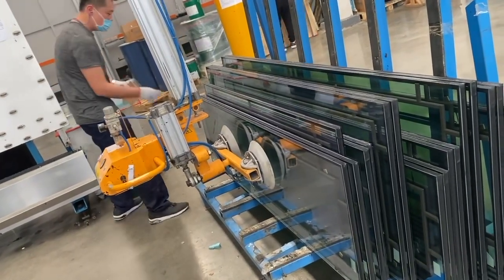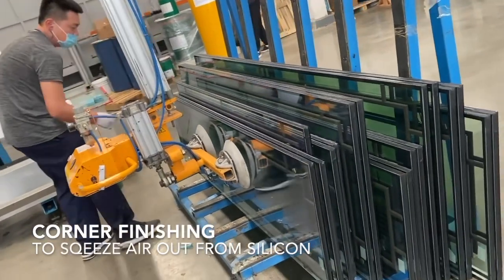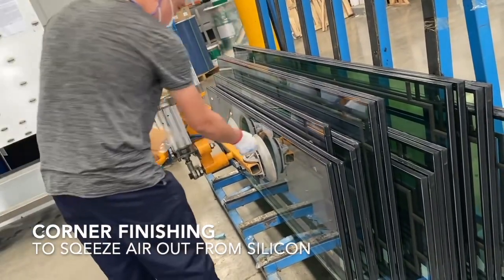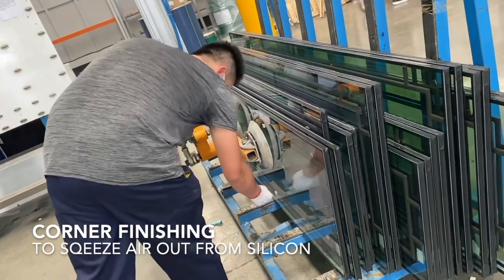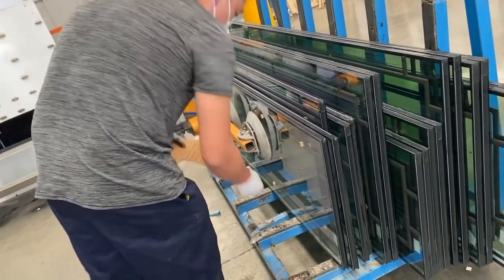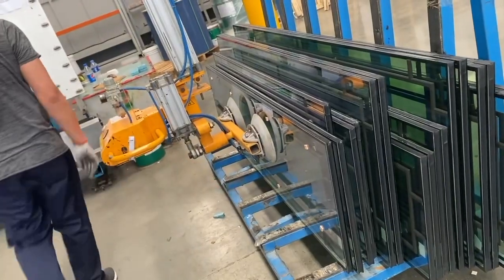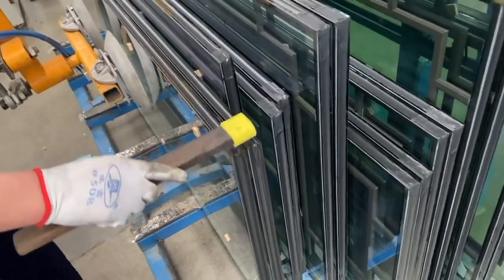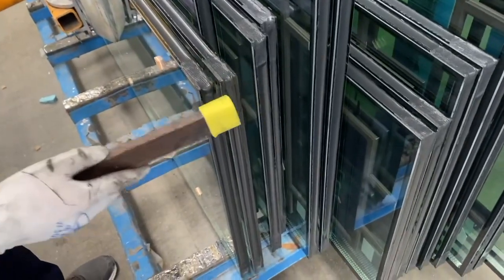Till now, we have seen major step of IGU processing. IGU production combines a lot of equipment and operators. Every step will affect the final quality of glass. So it's a big challenge for machine stability processing technique. It's completely teamwork. Hanjiang always try to share our experience on IGU production to help more clients.